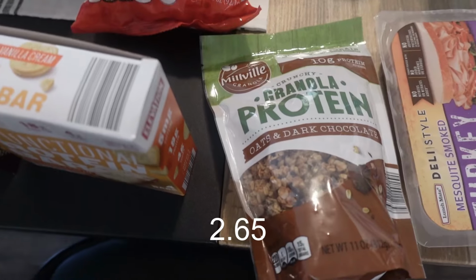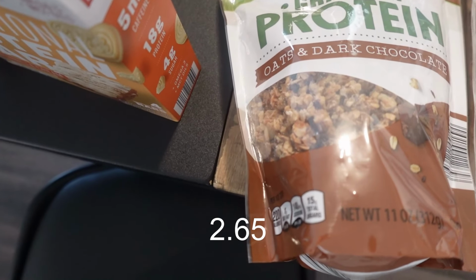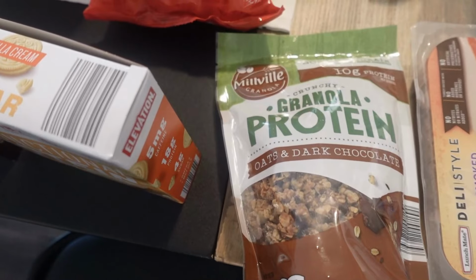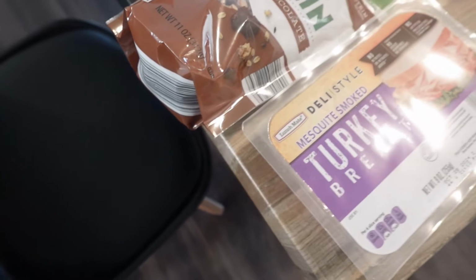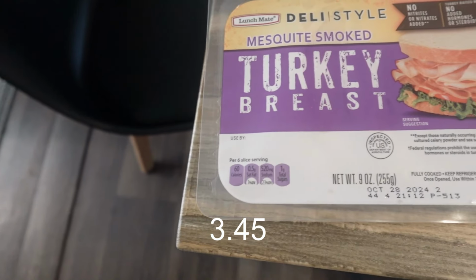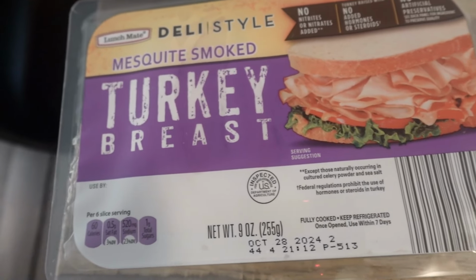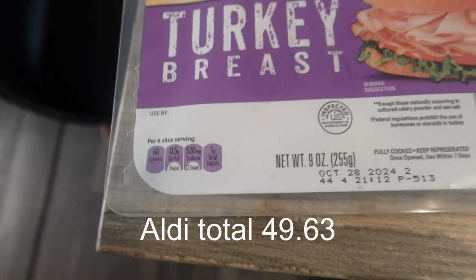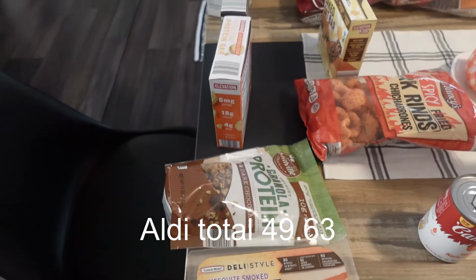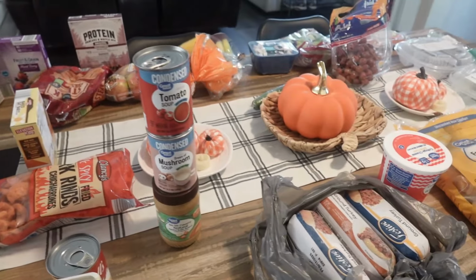We got some more of the granola protein. We put that in our yogurt. And then I did pick up a mesquite smoked turkey breast for lunch, for sandwiches for lunch. And then I think that covers everything.